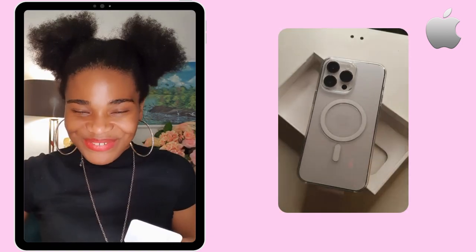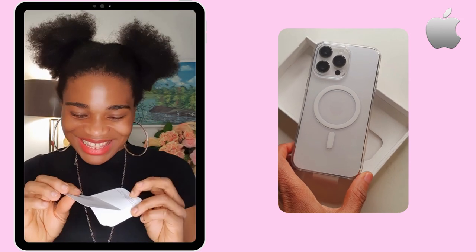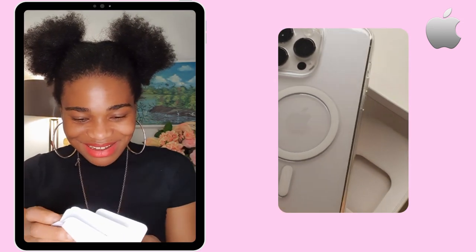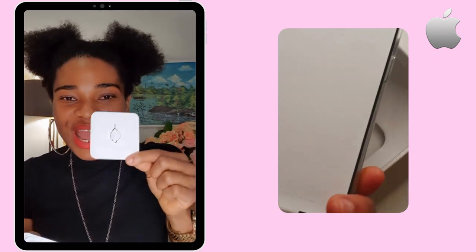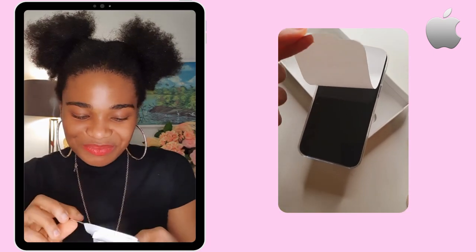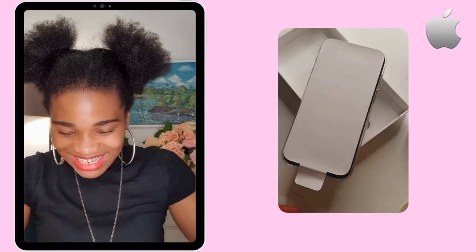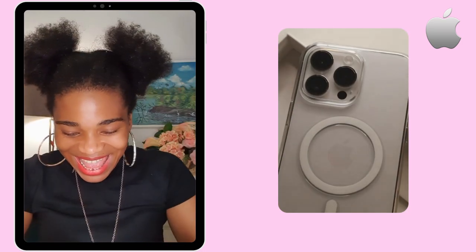I'm gonna stick on my phone. Apple. Oh my god, this is awesome. So this is the pin, the place where I can open and put my SIM card. Yes, this one. Hey, Apple. This year is already starting with goodness.